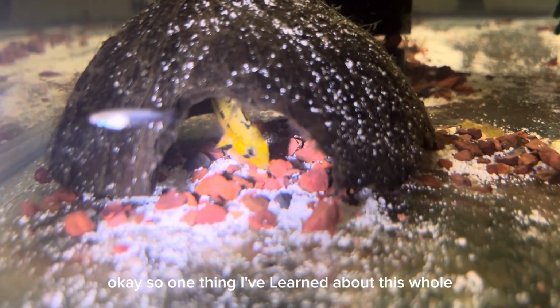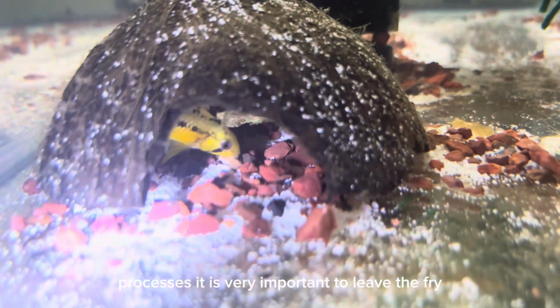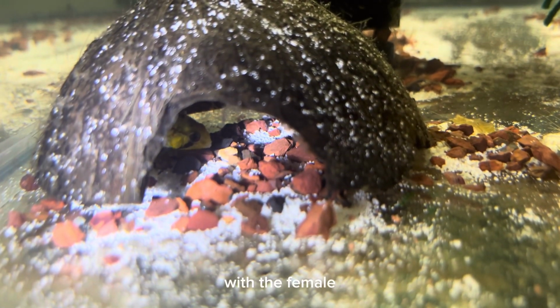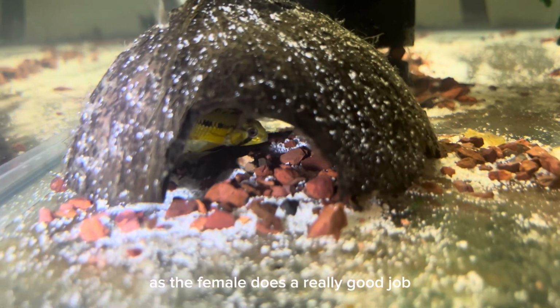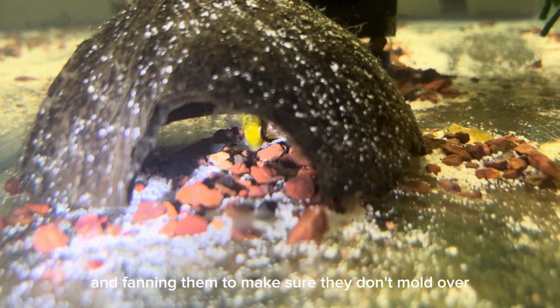Okay, so one thing I've learned about this whole process is it is very important to leave the fry with the female, as the female does a really good job protecting and raising the young and fanning them to make sure they don't mold over.